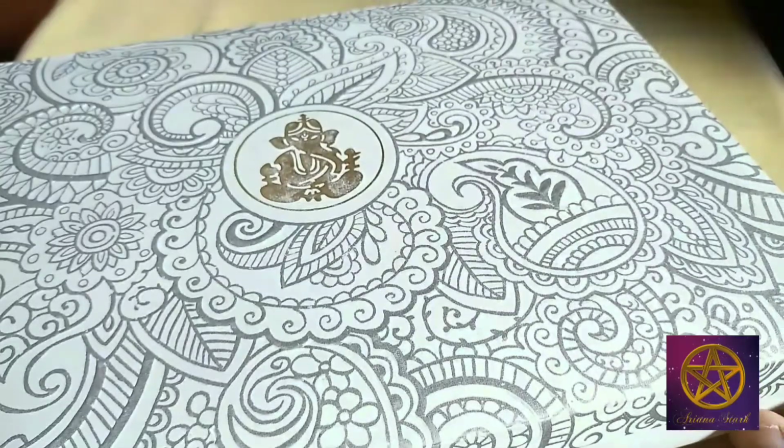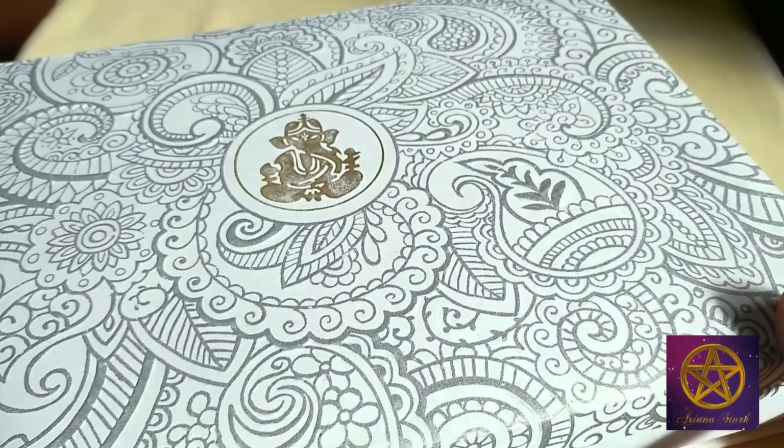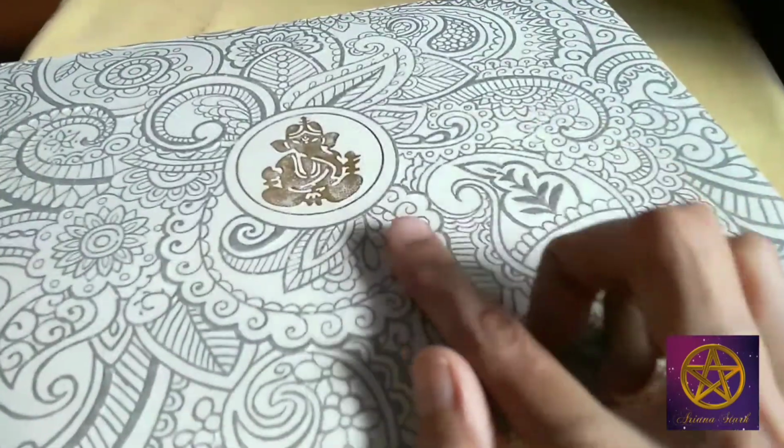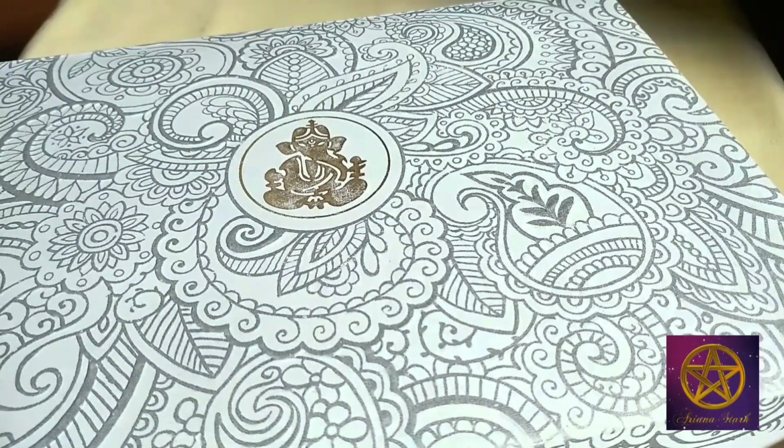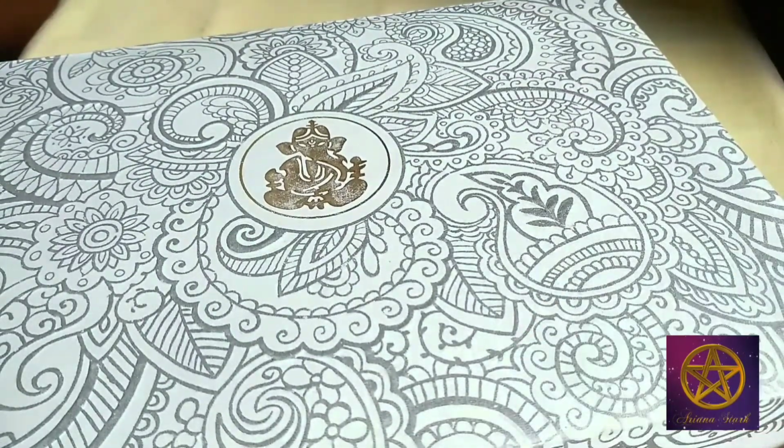Last but not the least, I have this box here with a collection of decks. This is Lord Ganesha over here, and this is a magnetic box. Viewers, you may be familiar with this box, as when I do pick a card readings, it is there in the background.